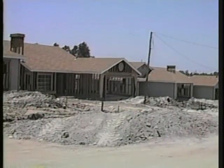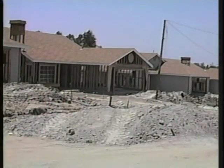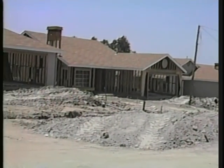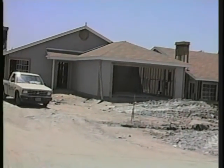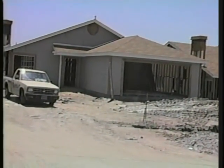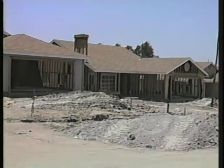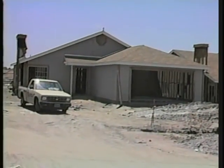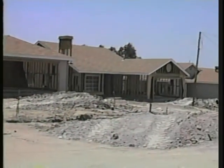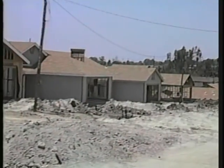June 12, 1988. Here is the house I just signed to buy yesterday, and I put the deposit. Tomorrow I'm going to look for the loan, shop around. And here is the first one, second one, third, and the fourth one is mine.